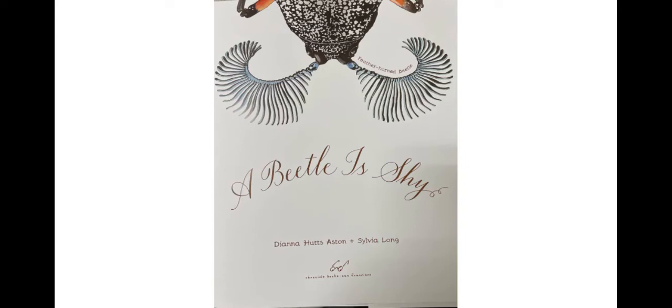A Beetle is Shy, written by Diana Hutts Aston, illustrated by Sylvia Long.